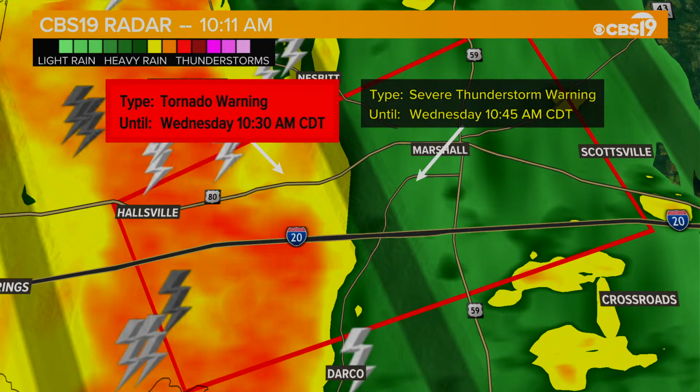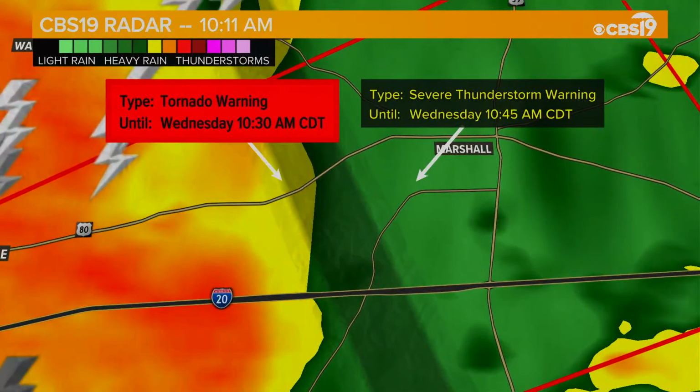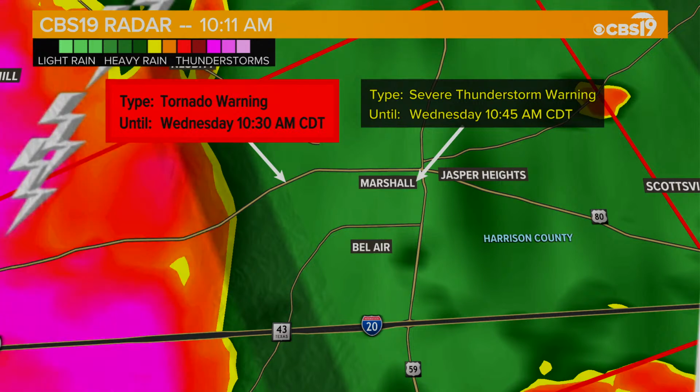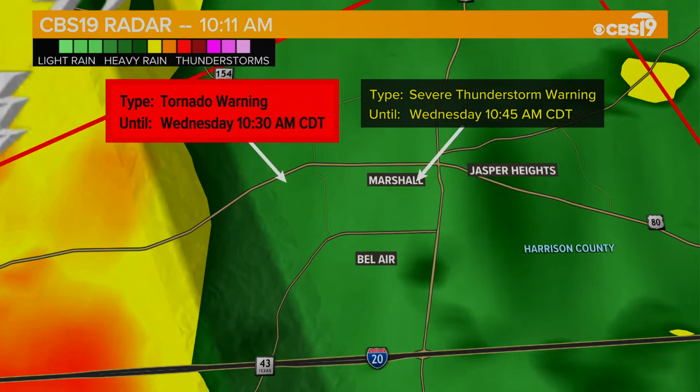And if you're in the polygon, that means those of you in Marshall need to head to your safe spot immediately. If you live along Highway 80, as well as Highway 59, you need to get into your safe spot immediately. Those of you in Jasper Heights, Bel Air, maybe if you live along State Highway 43 or even Interstate 20, make sure you're in your safe spot immediately, as we do have a tornado warning for your area.